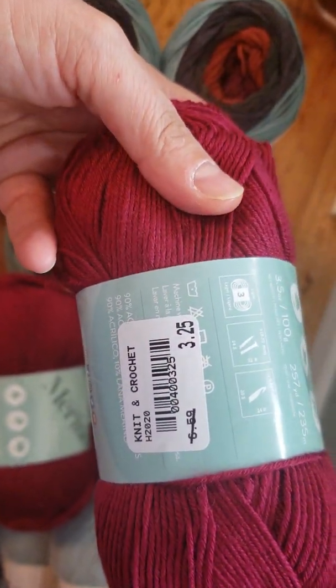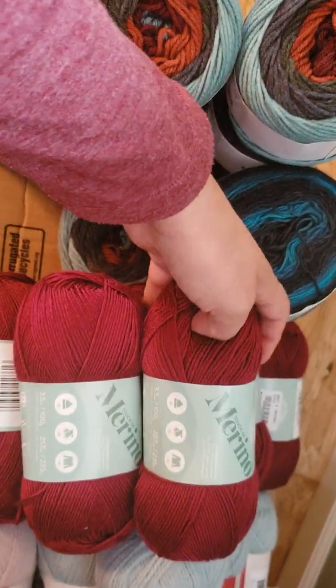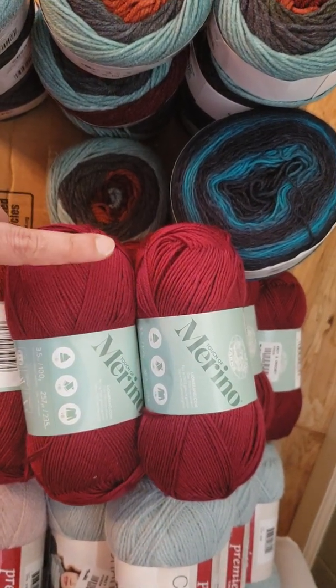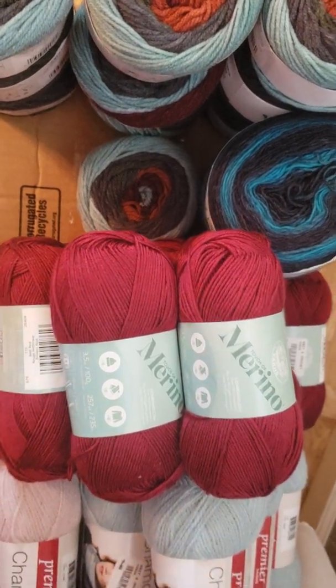Is it a DK? Yeah. It's just so soft and glorious. I have this in like an emerald color too. I've only ever seen this at the really big Joann, like the Joann Superstore up north.